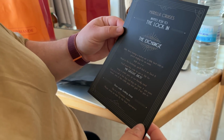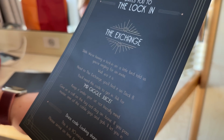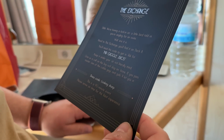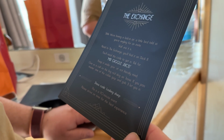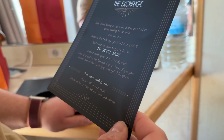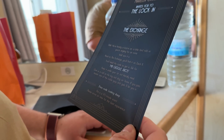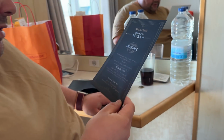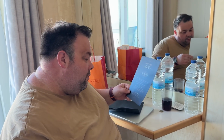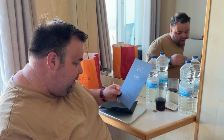It says, Marella Cruises invites you to the lock-in at the exchange. Shh. We're having a lock-in, and a little bird told us you're angling for an invite. Well, here it is. Head to the exchange. You'll find it on deck 8. You'll need this code to get in and ask for Mr. Giggle Juice. I shouldn't have had that wine earlier. Keep it under your hat, not literally mind. Give us a call on the big red dog and bone. If you pass muster, one of the cable guys and gals will let you in. Dress code: looking sharp.